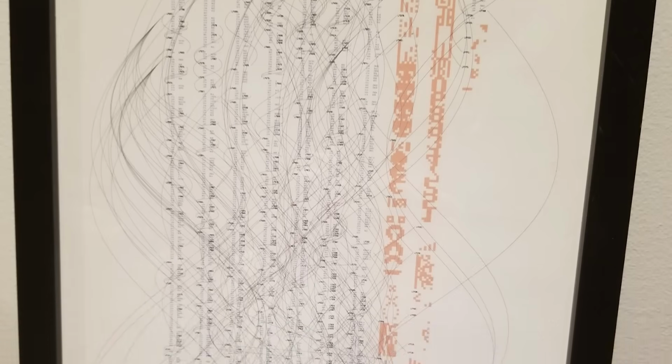My friend found this ultra-complex frame diagram at a Goodwill store for $2. It looks like a dense web of lines and symbols with text in both black and orange, possibly some kind of code or technical data. Anyone know what this is?